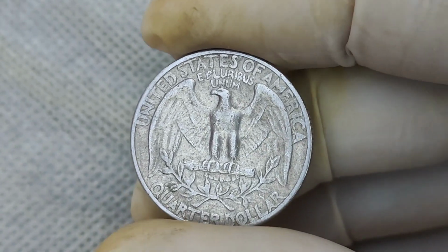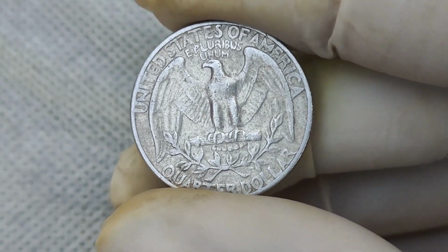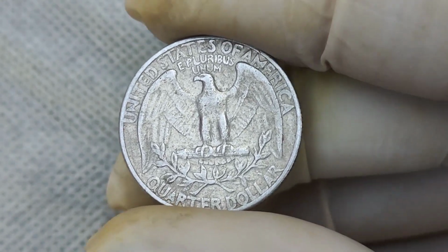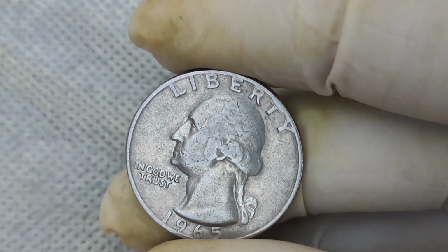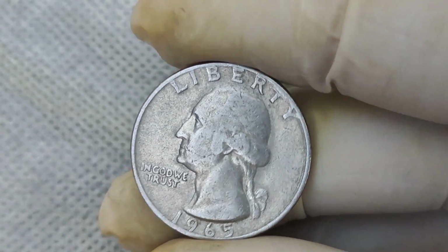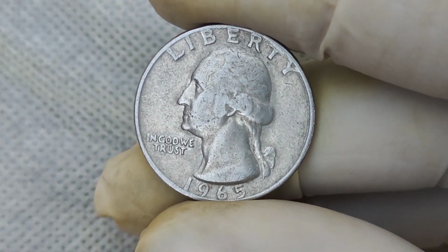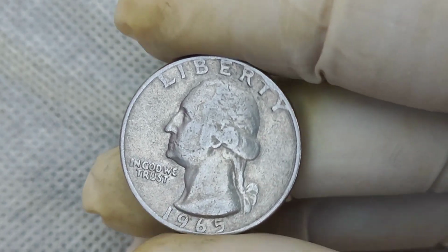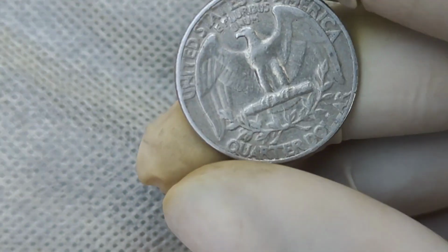Some of these quarters were accidentally struck with an unusually high level of detail or struck on a different planchet. This error has caused these coins to be highly sought after. Fast forward to today, and the value of these coins has skyrocketed. While most 1965 Washington quarters are worth just 25 cents, certain rare examples, especially those with specific errors or higher grades, can fetch extraordinary amounts.